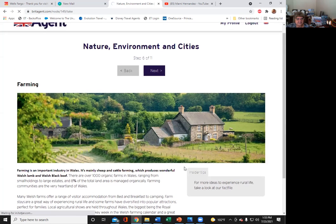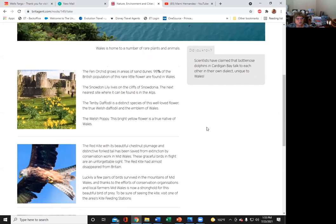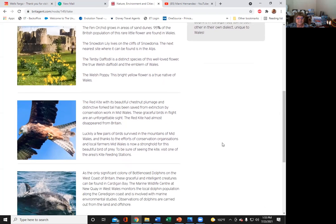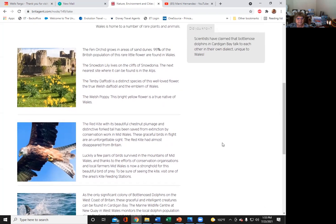All right, next. The wildlife. Wales is home to a number of rare plants and animals. The fen orchid grows in areas of sand dunes. 95% of the British population of this rare little flower are found in Wales. The Snowdon lily lives on the cliffs of Snowdonia. The next nearest site where it can be found is in the Alps. The Tenby daffodil is a distinct species of this well-loved flower, the true Welsh daffodil and the emblem of Wales. The Welsh poppy, this bright yellow flower, is a true native of Wales.